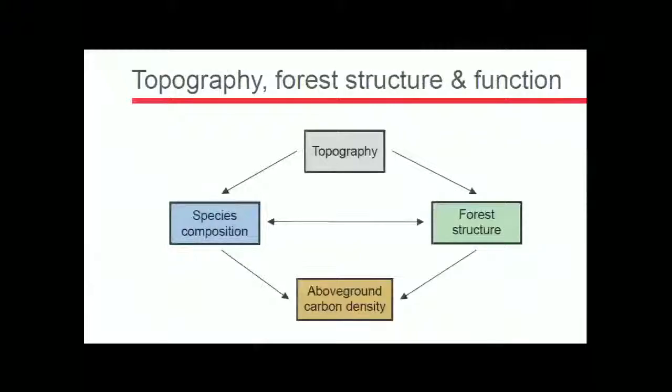But we also know from a lot of work done for decades that tropical forests, and all forests really, can vary quite dramatically in their structure and composition across quite fine spatial scales. You can walk through a forest and within a couple of hundred meters go from a very tall forest to a much shorter one with fewer or more trees.